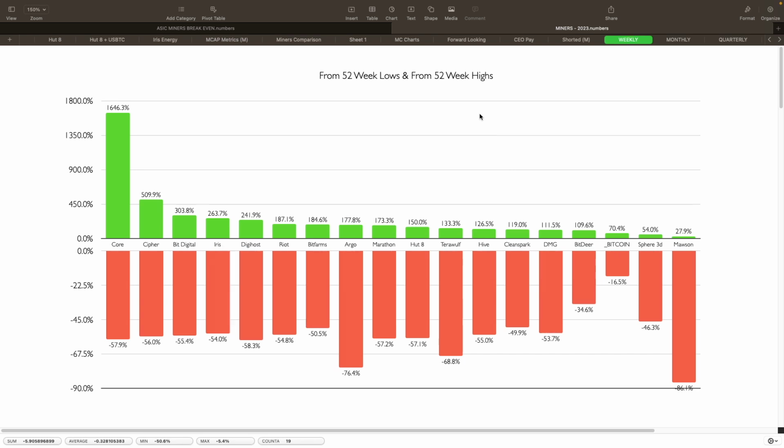The ones that have really struggled here in the last basically 9 months are Sphere 3D and Mawson. Mawson obviously is not mining a lot. Same thing with Sphere 3D, so there's some concern there for those guys going forward. And then obviously you can see how far away the miners are still from their 52-week highs.